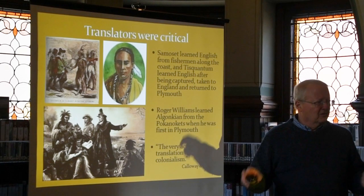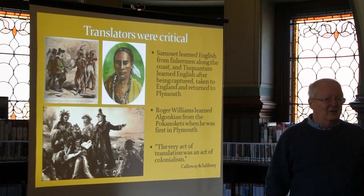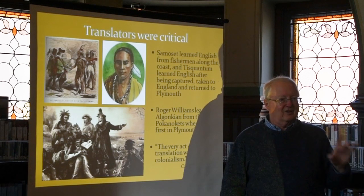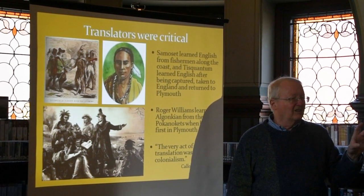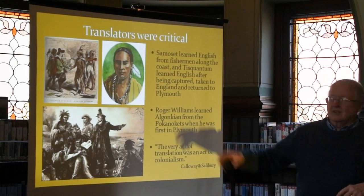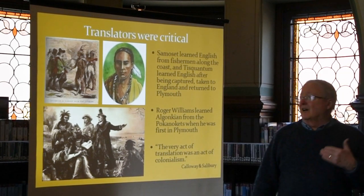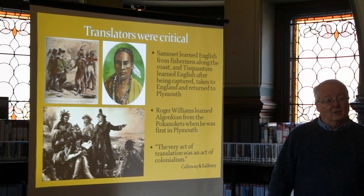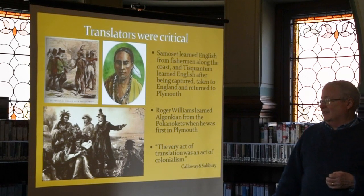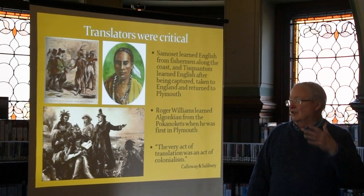Translation was critical because of the differences in language, and I don't know how many of you speak another language, but you certainly are familiar with the notion that how you say something in one language changes when you try to say the same thing in another language, because they don't translate entirely in equivalent terms. So even though you can translate something, you miss a lot of the nuances. And if you can imagine that going on from 1621 onward, there were all kinds of differences in understanding, particularly when it came to explaining things like treaties, deeds, and other documents. Callaway and Salisbury say that the very act of translation was an act of colonialism. When you think about that, how things were translated changed the way we view history.